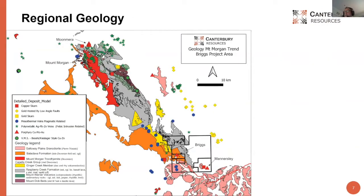So regional geology, there's a scale bar there, 10 kilometres up the top left. Peter, Christo, this pointer, can you see this pointer? Or the pointer doesn't work? No, we can see it, Mike.